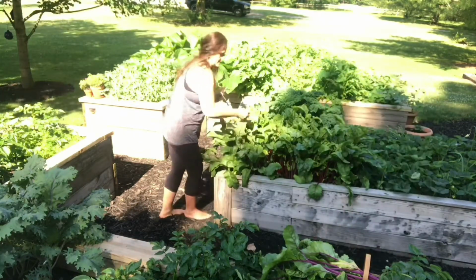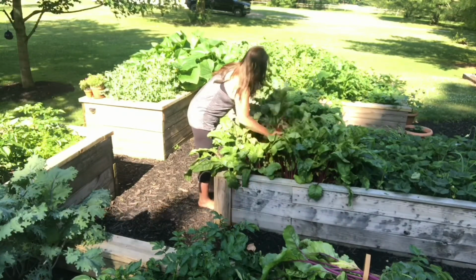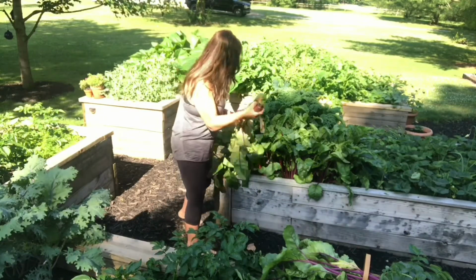A nice size one back here. I'll go ahead and take him today. Another really nice one.